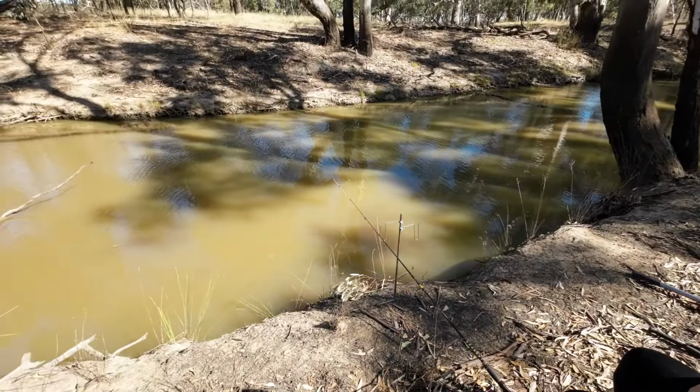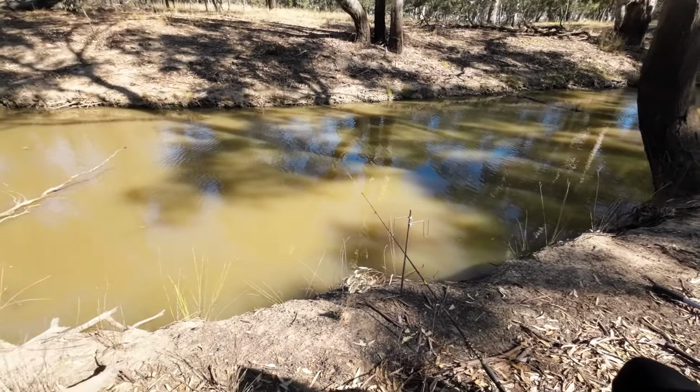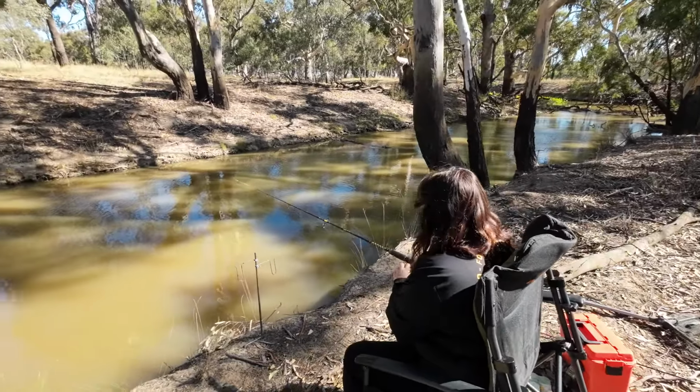Holly's using corn instead of worms to try and avoid the yabbies, and she's caught a yabby on corn. First time I've ever heard of a yabby being caught on corn. Oh, well, that's a good sign. Yep. Good sign for the yabby nets anyway.